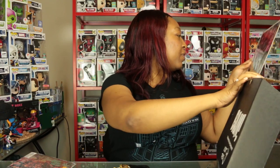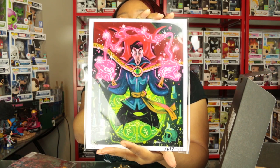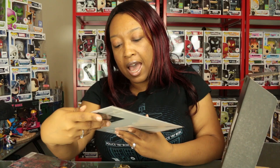And then what do we have? Oh, this is beautiful. Oh, wow. Look at this. This artwork is amazing. I am so in love with Doctor Strange. I never read Doctor Strange growing up, but with everything that Marvel is putting out, and of course Benedict Cumberbatch's Doctor Strange, he's threatening to replace Tony Stark as my side chick. Doctor Strange may be my side chick. But look, we got number 1692 out of 1999, and it's signed by the artist. I love the colors, I love the design. This is absolutely beautiful.